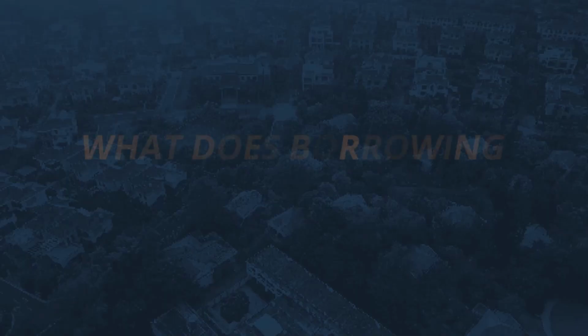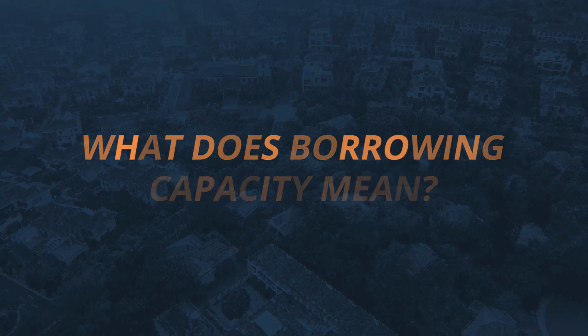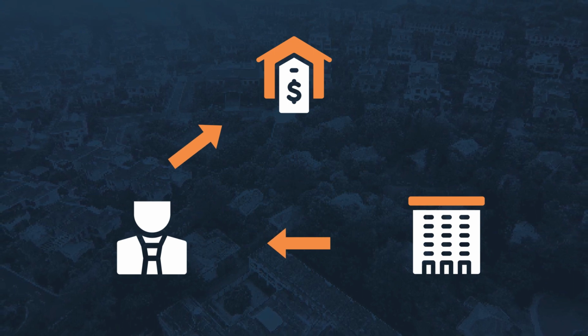But first, let's start by defining what borrowing capacity means. Put simply, it's the amount of money you can borrow when buying a house. And it can differ depending on whether you're purchasing an investment property or not. Your total income and expenses will affect the total home loan and the loan term available to you. So it's important to ensure that your principal and interest repayments are affordable.